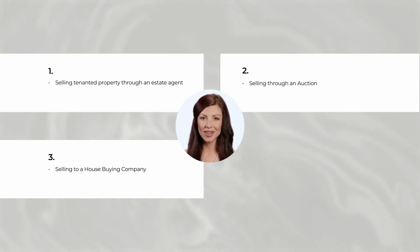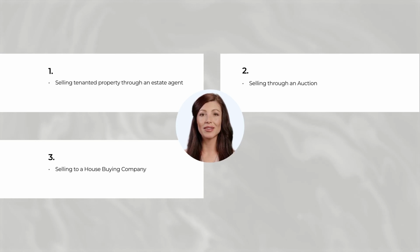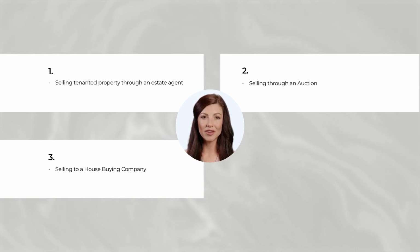1. Selling tenanted property through an estate agent. This is usually the first call for many property owners, as it is the traditional method of selling property. Just because estate agents are known to sell properties for buyers who want to move in, it doesn't mean that they can't sell tenanted property. You can talk to estate agents to see their experience in selling property with tenants. Look up their reviews, invite them to value your property before you decide the right sales method.